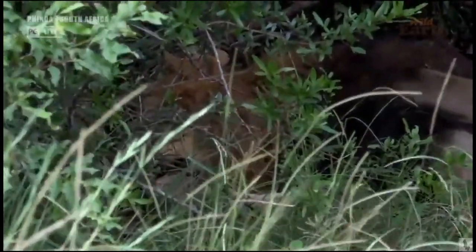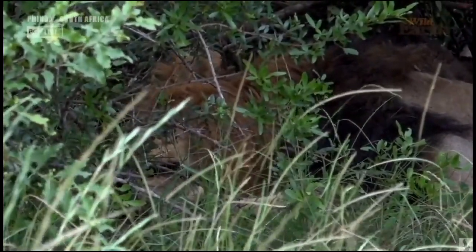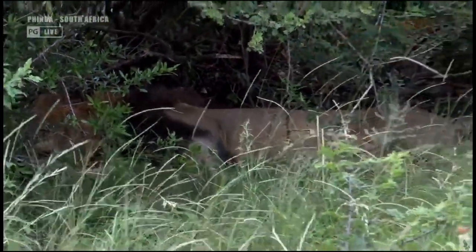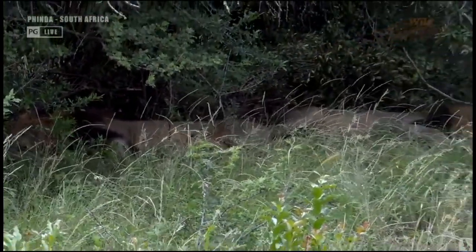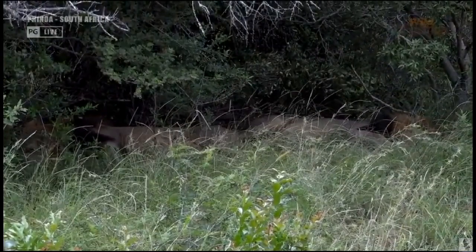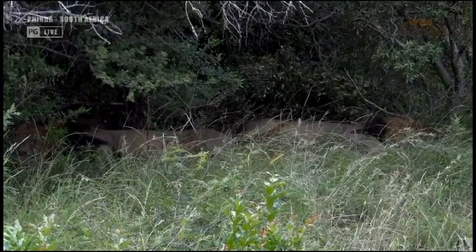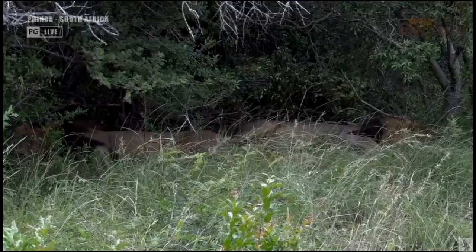Welcome back everybody to And Beyond Phinda, where we found these lions. It's the two male lions that we said were around this area, and just before you came back to us, the one on the left hand side actually had his head up, all nicely looking at us, and just as you came to us he flopped down. But we know from where these males are, a little bit off to our left hand side, we can't see them now, but that's where we think that buffalo carcass is.